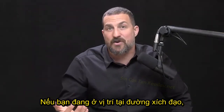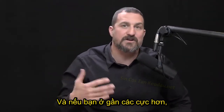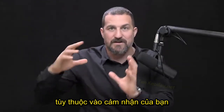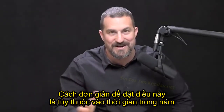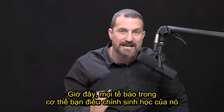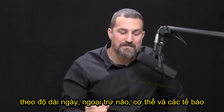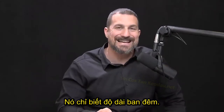If you're at the equator, you experience less variation in day length and therefore night length. And if you're closer to the poles, you're going to experience some very long days, and you're also going to experience some very short days, depending on which pole you're at and what time of year it is. The simple way to put this is, depending on time of year, the days are either getting shorter or getting longer. Now, every cell in your body adjusts its biology according to day length, except your brain, body, and cells don't actually know anything about day length. It only knows night length.